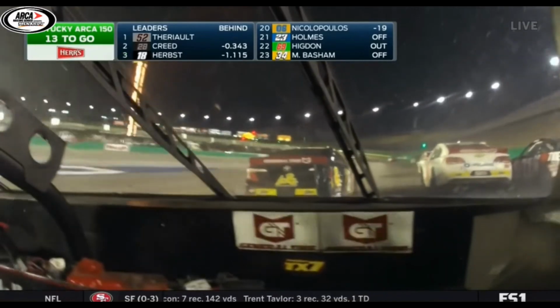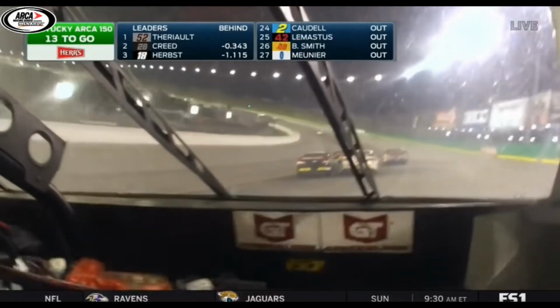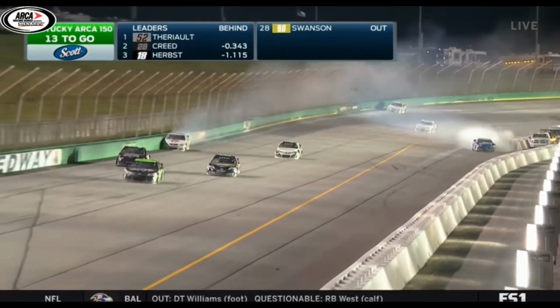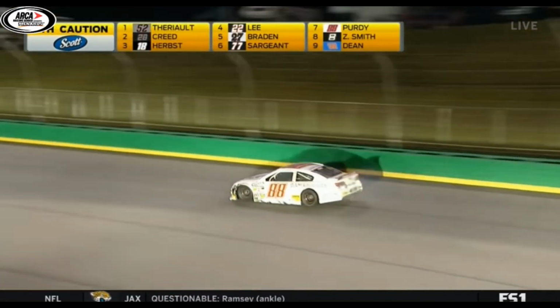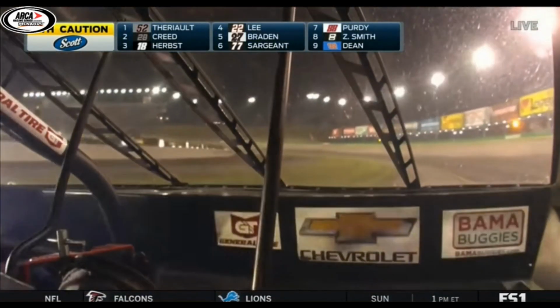In the 27. The car in the middle of the screen, the white car, had all that right side damage from that grinding. He may have more than he bargained for. That car's unable to stay on the bottom of the racetrack. See the 32 getting sideways? Somebody just getting the wall. Somebody's going around. That's Gus Dean. We saw from his onboard, and we also saw ahead somebody was getting up in the wall, and that's the 88 car of Purdy. Wow. The 17-year-old in his first big track start makes contact.